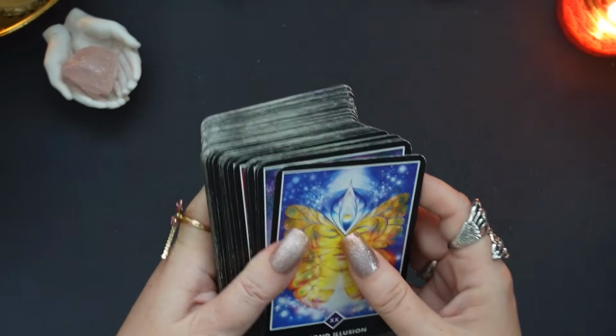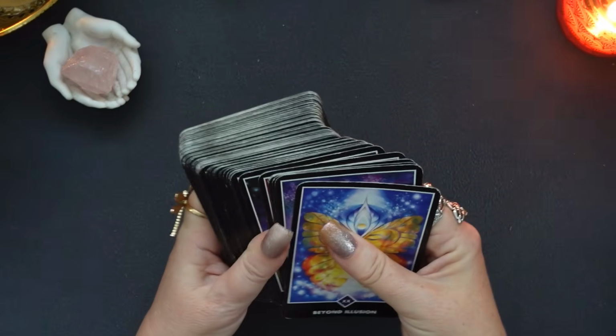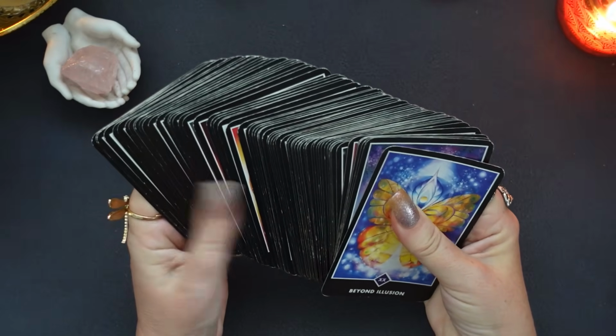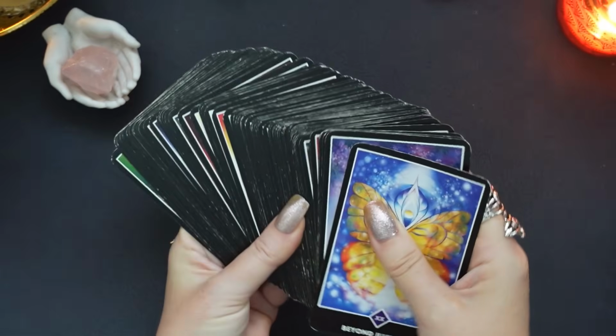So yeah, this one has been, it's not ruined. I wouldn't say that it's ruined. Like I've used decks even more than this one, and I've definitely made a lot more damage than this, but you can really tell that it's one of those decks that start to fray by the edges and everything.